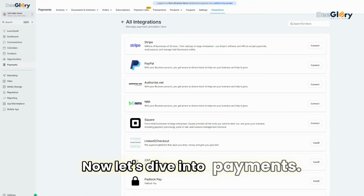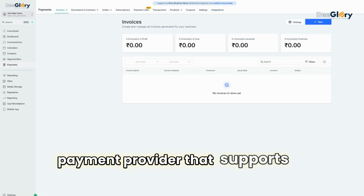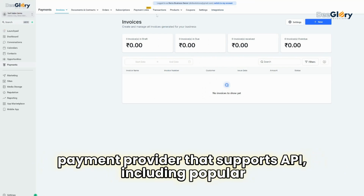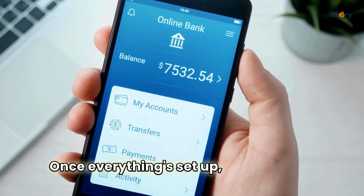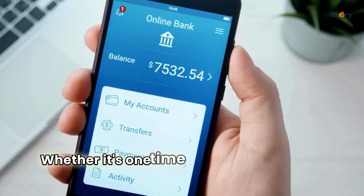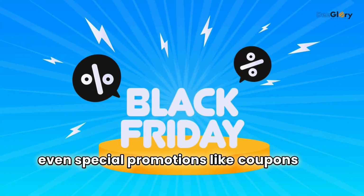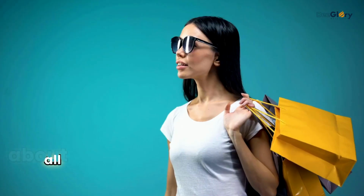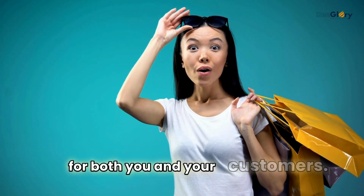Now let's dive into payments. Our platform lets you integrate with any payment provider that supports API, including popular options like Stripe and PayPal. Once everything's set up, you can offer your clients fully automated payment options, whether it's one-time payments, monthly subscriptions, or even special promotions like coupons and discounts. It's all about making transactions seamless and hassle-free for both you and your customers.